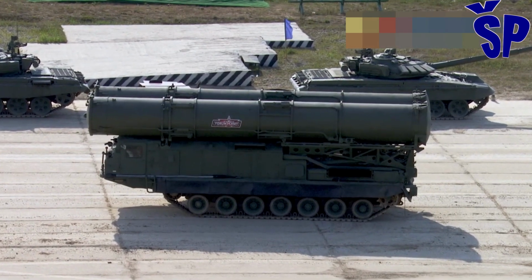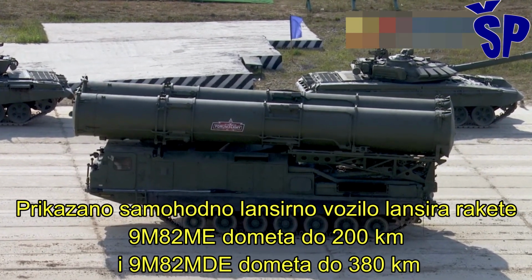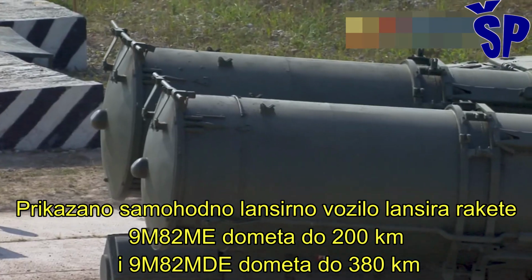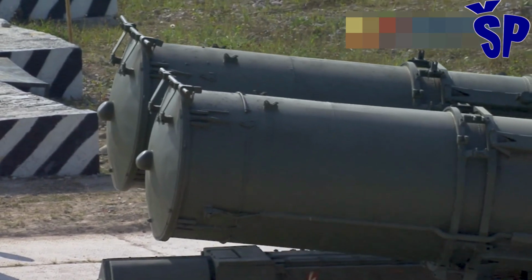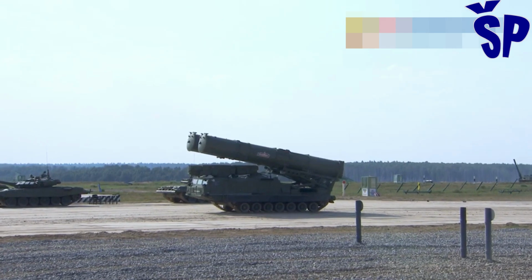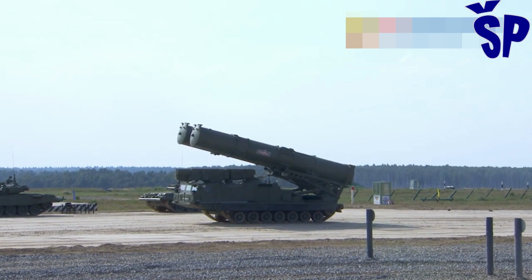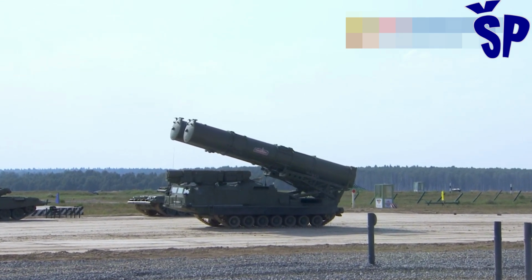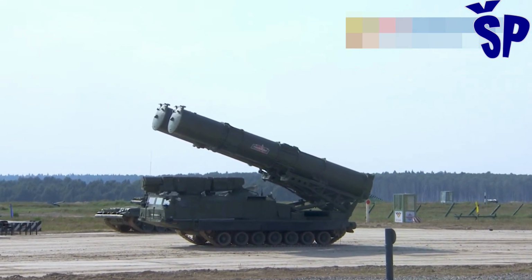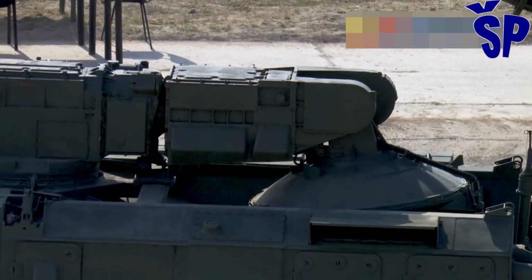9M82ME or 9M82MDE. The 2-stage missiles are designed to destroy medium-range ballistic missiles, theater, tactical, and aeroballistic missiles, all types of aerodynamic targets, including special-purpose ones like reconnaissance, AWACS, ECM aircraft, that operate at distances of up to 200 kilometers for the 9M82ME missile and up to 380 kilometers for 9M82MDE missile. Maximum speed of the missiles themselves is 2,600 meters per second.